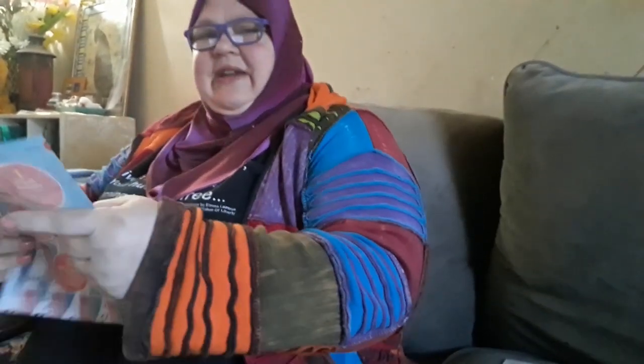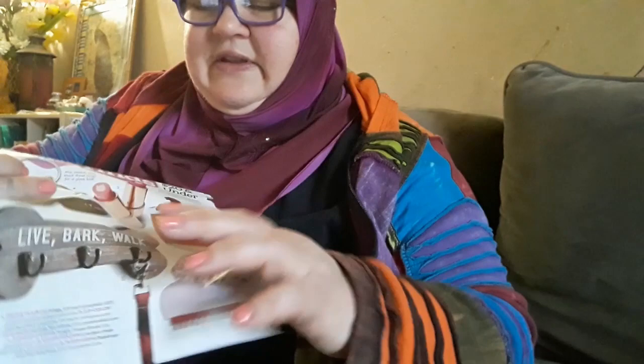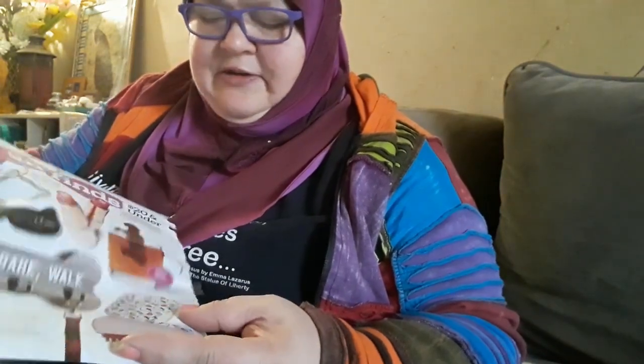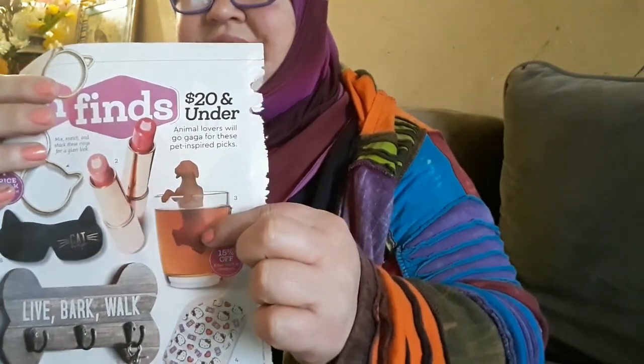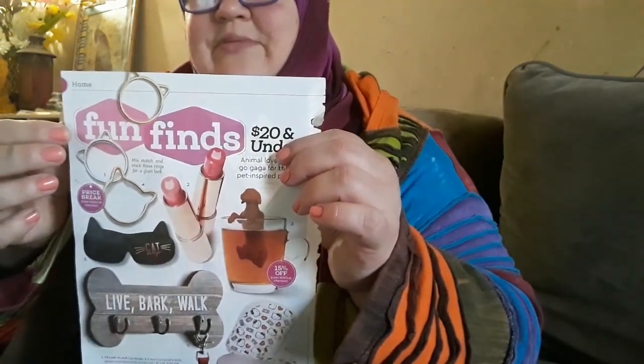Oh yes, it's cute. And if I see a page with a lot on it that I could use in different ways, this one I have so many different things. I have this bone that says "Live, Bark, Walk." It's like a key hook for the pet's leash, and this is like a sleeping mask that says cat on it, and a teacup doggy. Since there are so many things on here, fun finds, I'm going to keep the whole page in my basket.